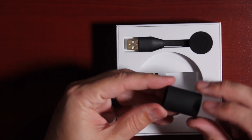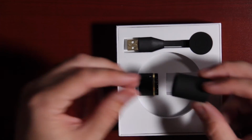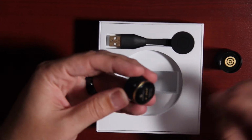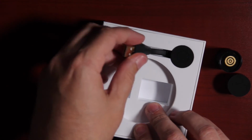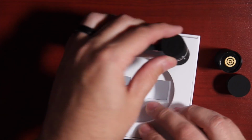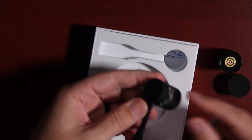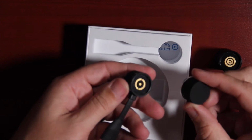Alright, the actual base of this is fairly lightweight. It actually doesn't feel like there's anything in here at all. And then this is probably one of the batteries. This is definitely a little bit heavier. And then up here you do have a USB wire. It looks like it's connected to another battery and a charging base. And it looks like you twist it, and there's the other battery right there. So it does include two batteries.